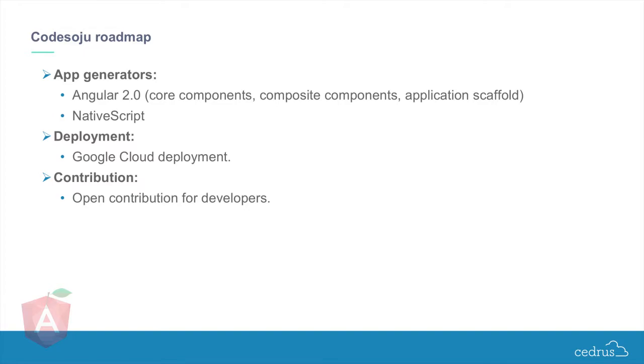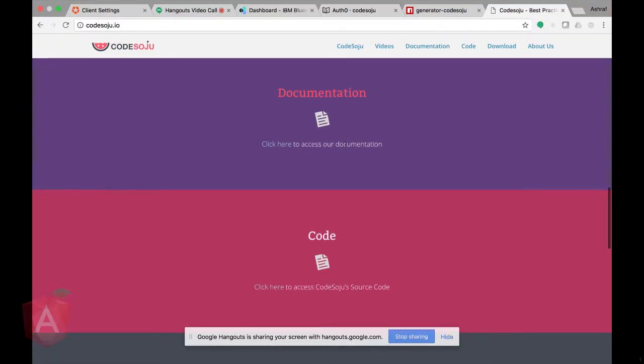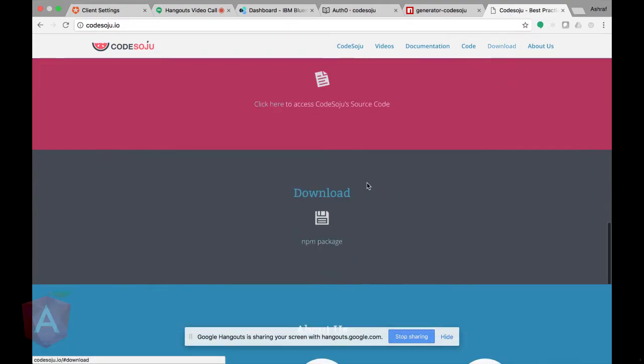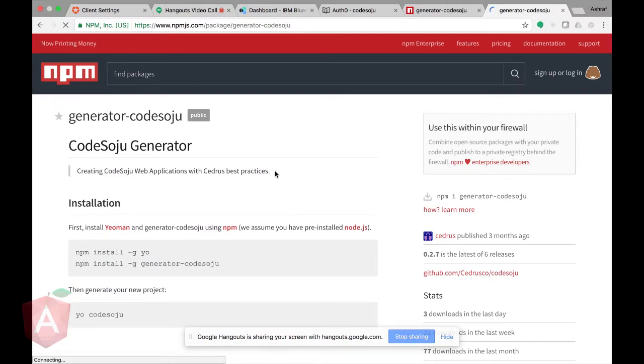All right. So basically, I assume the developer already went to NPM, looked into it, and followed the steps to install yo, which is the Yeoman generator, and to install the generator, which is CodeSoju. So these are the two prerequisites to use CodeSoju.